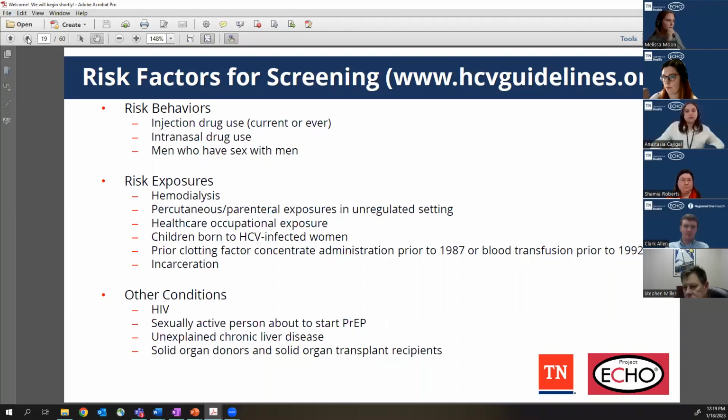Additionally, medical conditions including HIV, someone who is sexually active about to start PrEP, people with unexplained chronic liver disease, or people undergoing solid organ transplant, or those who are donating a solid organ, are all individuals who additionally should be considered for either initial or repeat hepatitis C testing.